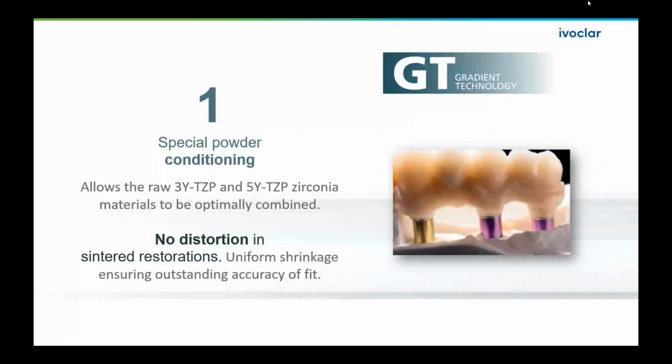Well, the problem is that when you fire them, they shrink. And yes, they will shrink the same amount, but they shrink at different rates. And if you don't do any conditioning to them, you will have the material and the restoration bend and move on you, and you will get distortion. And so you won't have uniform shrinkage.